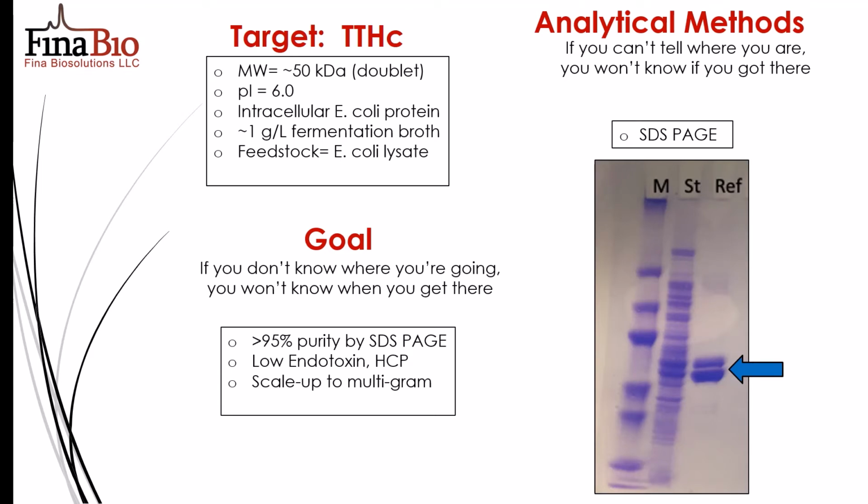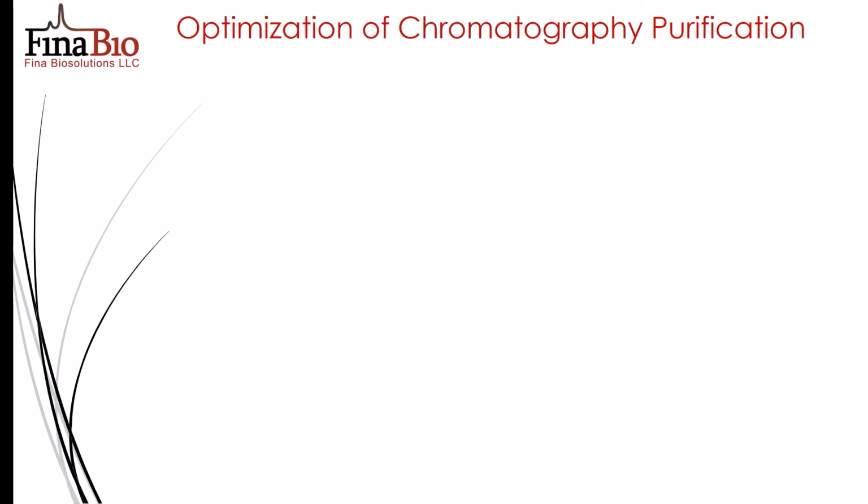Our primary analytical method is SDS-PAGE. The center lane here is our feedstock, and on the right is some purified TTHC, which we had previously prepared.